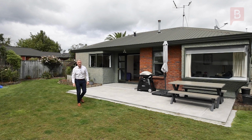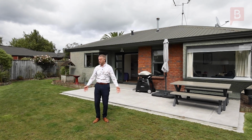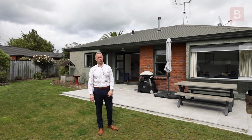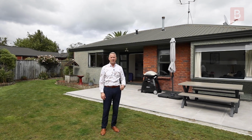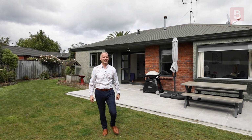Welcome to 127 Summerhill Drive. You looking for an easy care brick and stucco home, section big enough to play on but easy enough to care for? Then you're in luck. This home has all your modern features. We've got 3 bedrooms, plus an office, 2 bathrooms, internal access carpeted garage, heat pump, all your comforts that you need. But that's enough from me. Let's go through and have a look.